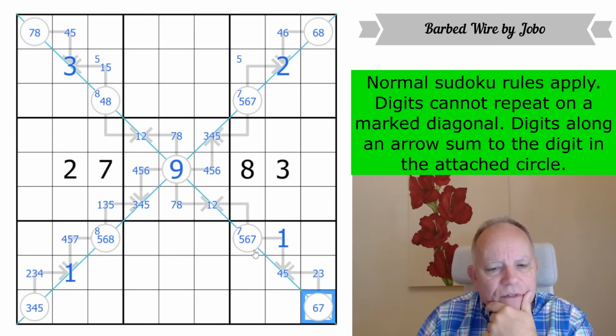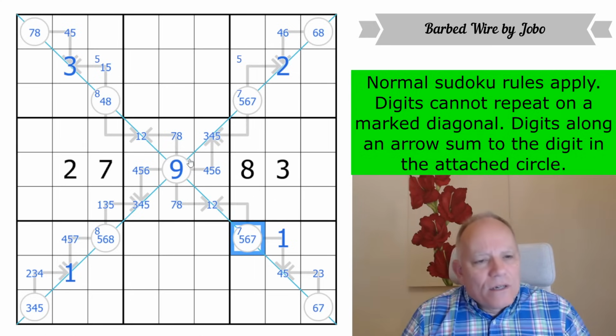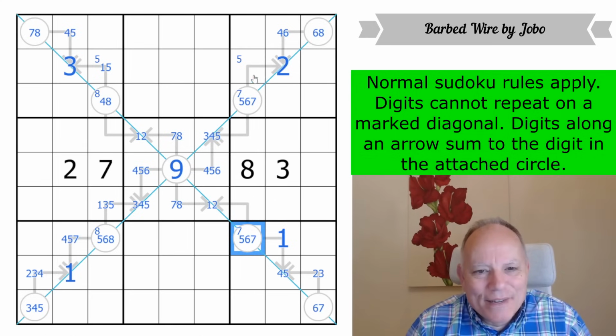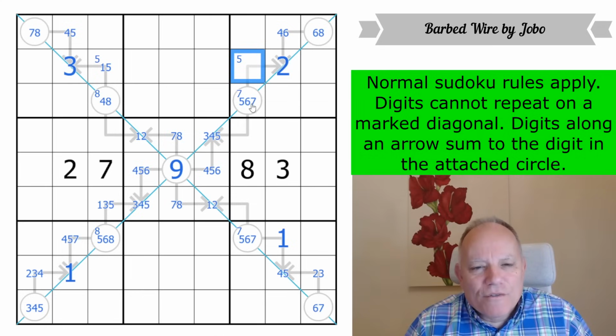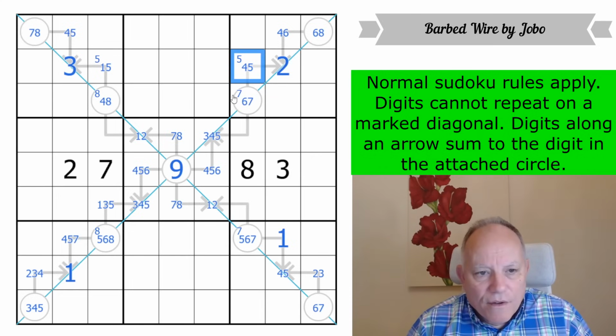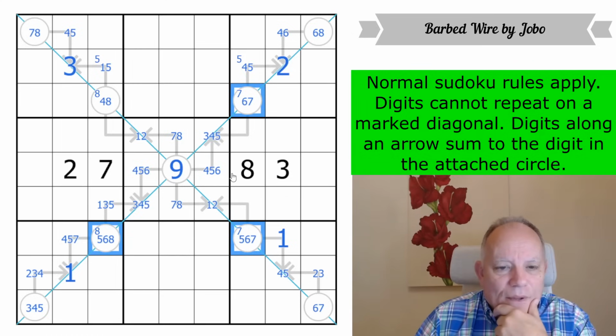5, 2, 7, 1, 6. Oh, it's really interesting, but it's not quite giving up. Now, 2 to 3, 5, 6, or 7. Well, this can't be a 5 anymore. That is 4 or 5. That's still not giving me the triple I'm craving on this sort of weird extra region.